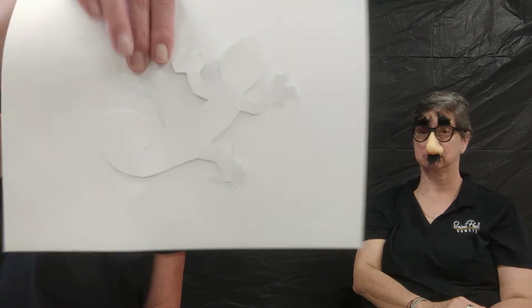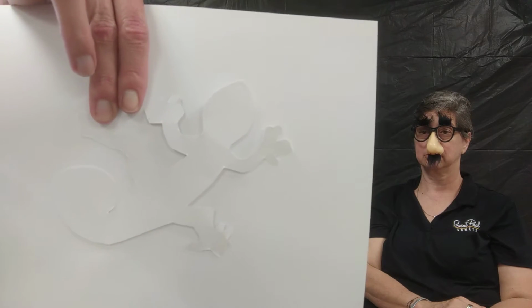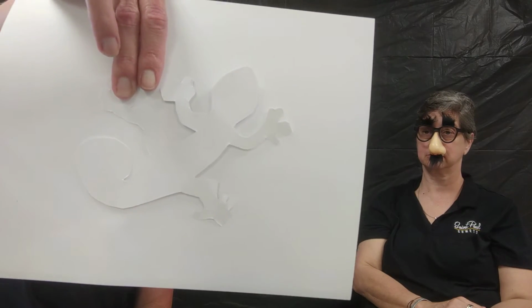Now you can do this with almost anything. If you decide you want to make a different shape and put it on a different piece of paper and color over it, you could do that too, and then they can try to guess. Oh, they could. Yep. So that's what it looks like right there, and then you're going to use your crayons to decorate. Or you could use markers, I guess, or maybe even watercolor. You could use almost anything. Whatever you have to make color would be great.